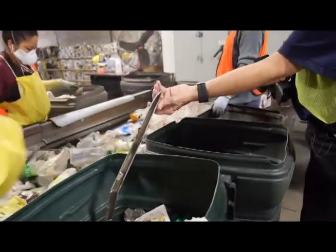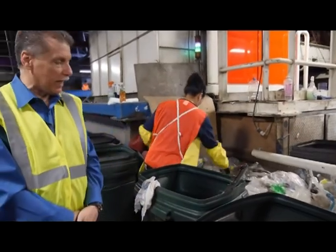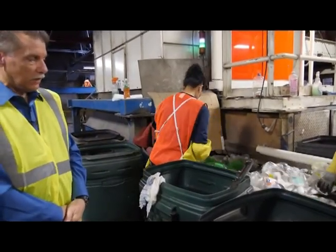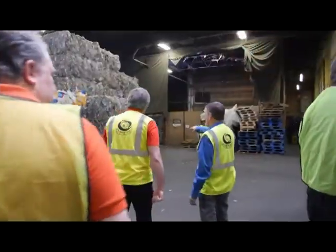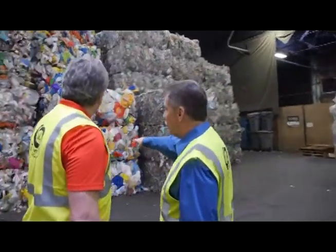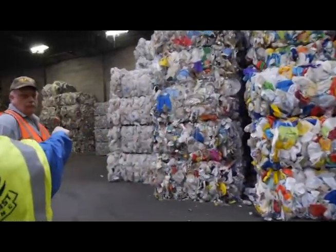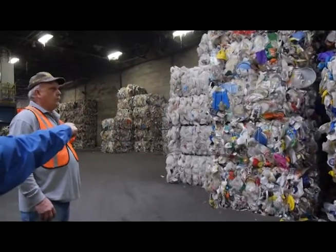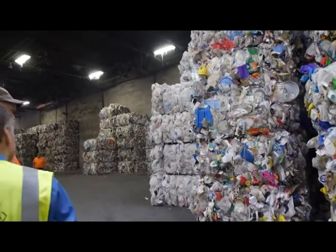Now imagine if that got twisted around a conveyor belt. You've got to stop the belt. You have to clean everything out. It's just amazing what people put in there. So this is the PET. Then you have the HDPE colored, which is mostly the detergent bottles. Then you have the natural HDPE, which are the milk jugs. And we have the aluminum.